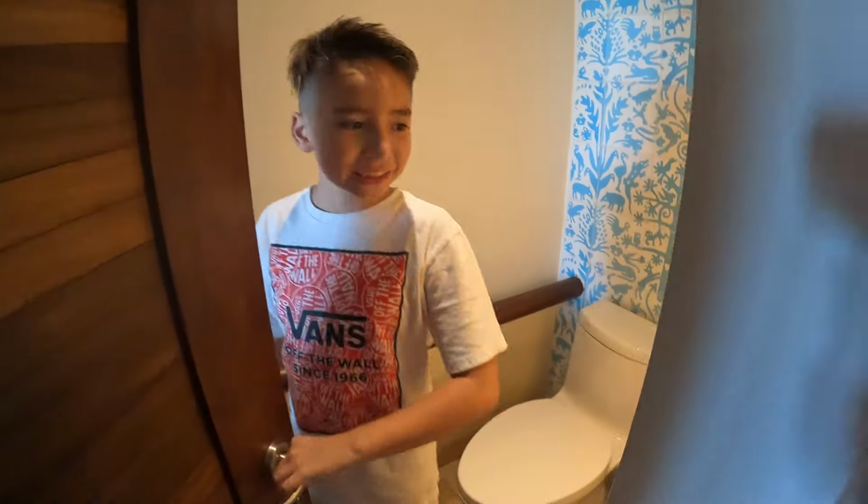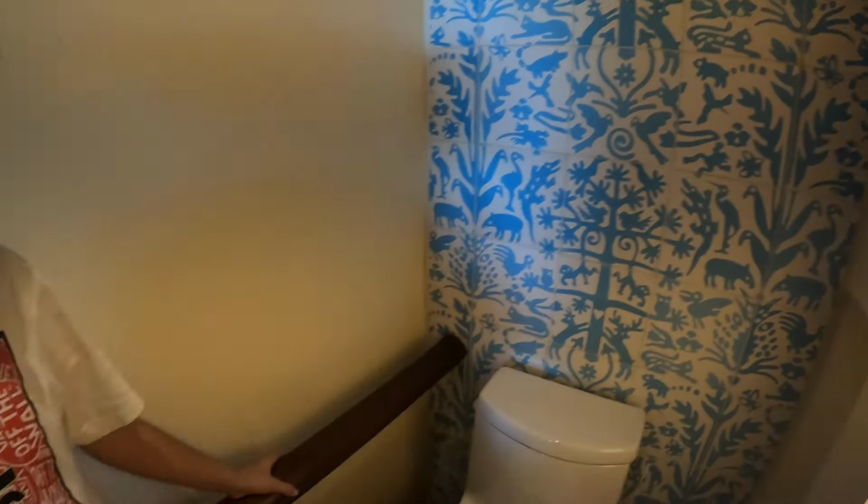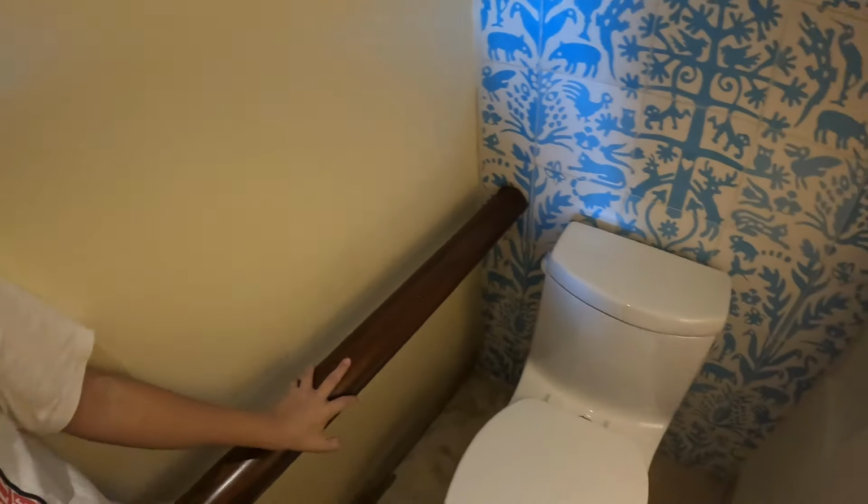And oh, Nandita wants to show you guys. Okay, first the bathroom, which the tile continues. How cool is this, guys? So you can look at that.